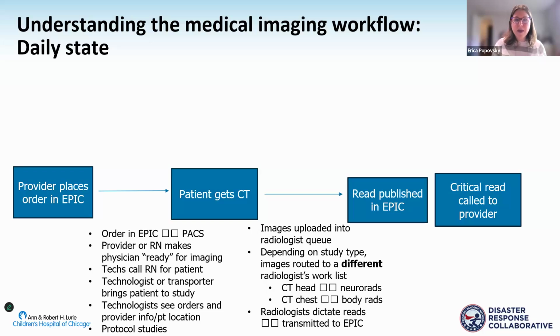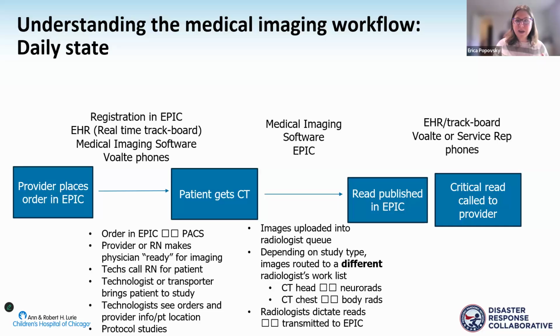That also means that for your EHR to function properly, and for this whole system to work, you need a lot of moving parts. That means that your patient has to be registered in your electronic health record, Epic or whatever it is. Your real-time track board has to be functioning so that they can see where the patient is and who's taking care of the patient if they have to call back a critical read. They need their software to be working so they can see their own images. And then they need phones; we need to be logged into our phones in the emergency department, and they need their phones to be working to call that read. So this is everything that needs to happen for this to work well.